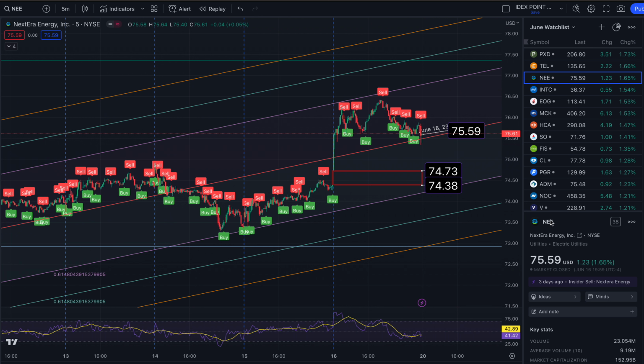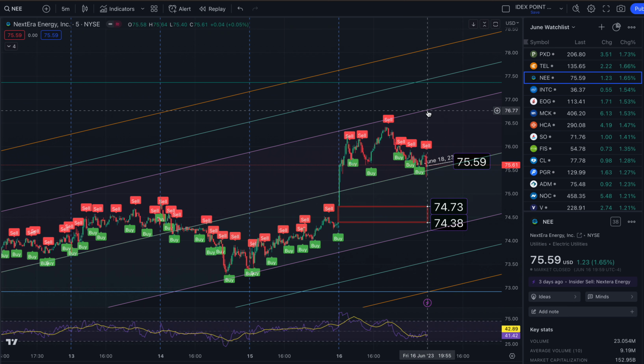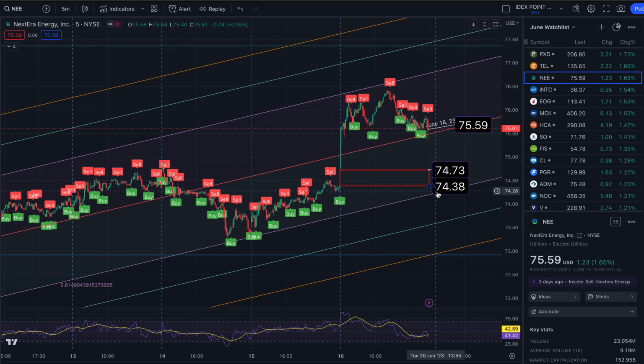NEE, NextEra Energy. And we ended the week at $75.59, up more than 1.6%. To the north side from where we are takes us to roughly 76.77, 77.41, and roughly 78.05. To the south side, 75.47. Note a gap that forms to the south side at 74.73, closes out at roughly 74.38.